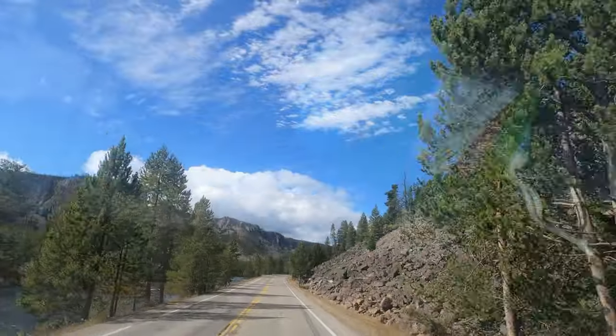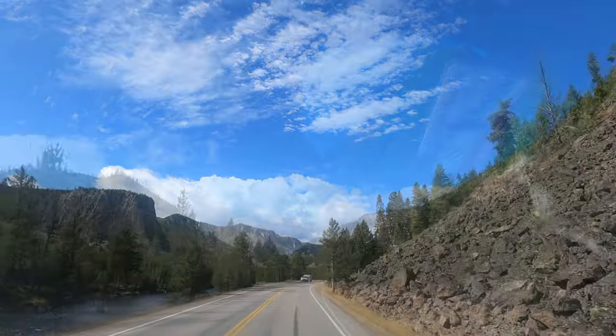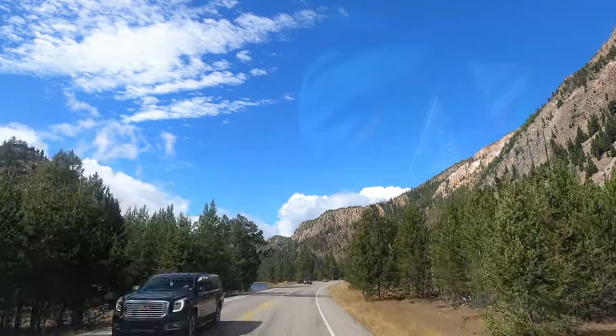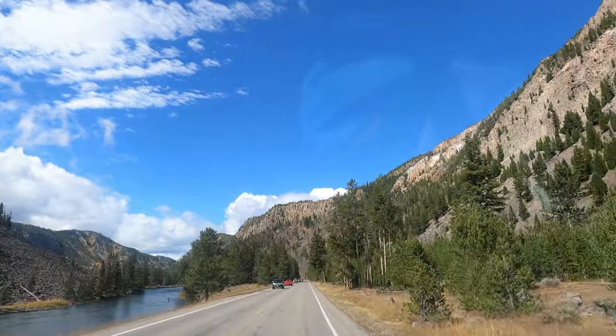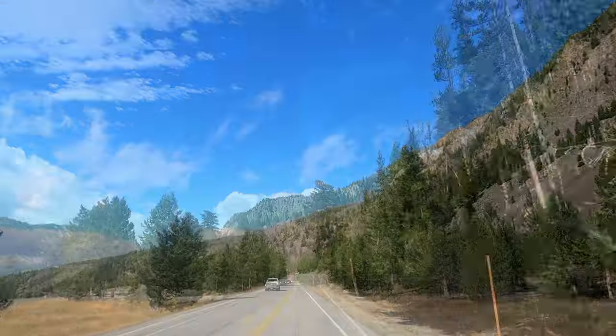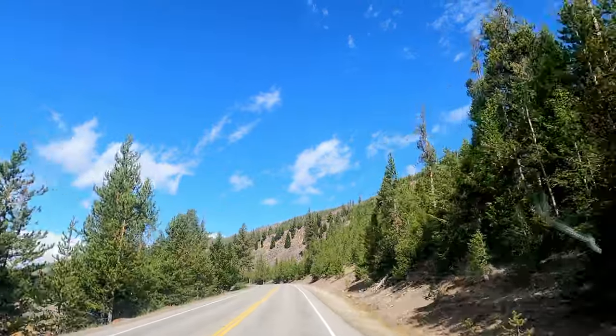Like I mentioned earlier, Yellowstone is a really big park, so there is a lot of driving to do here. And we drove 90 miles from the Grand Teton National Park where we were camped, through Yellowstone to the town of West Yellowstone where we will be staying. And it's a really long drive and it's pretty slow, but it is beautiful.